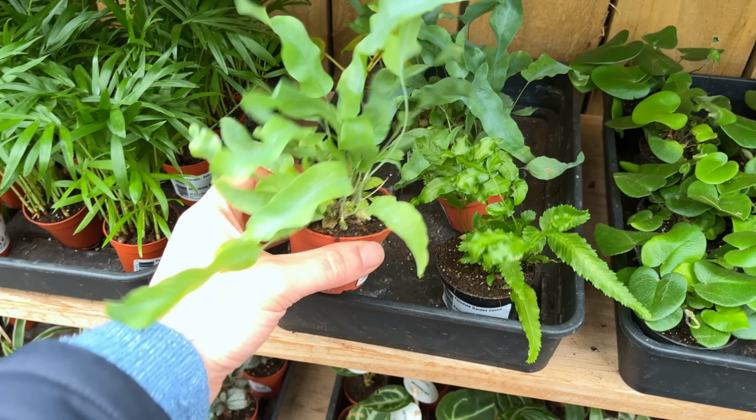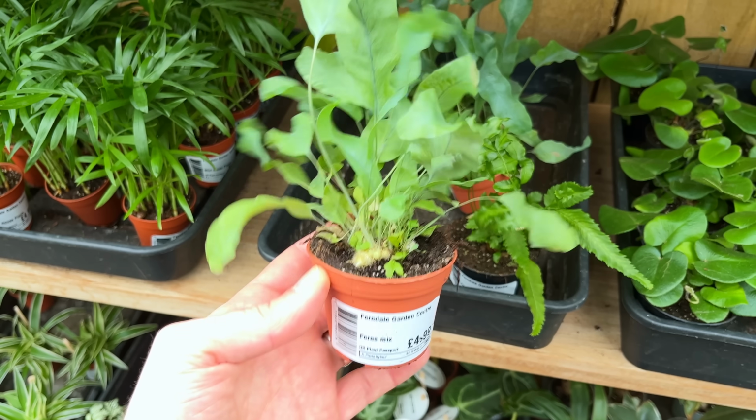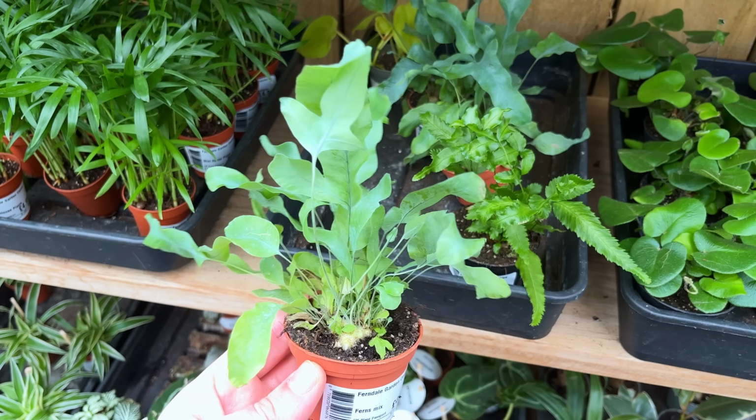Let's talk about some of the all-important things you should absolutely check every time you buy a plant to avoid the pain of seeing the downfall of your new purchase. Let's say you've seen a plant you like the look of, you've just finished doing a little bit of Googling to check it's suitable for your home. What's the first thing you should check?